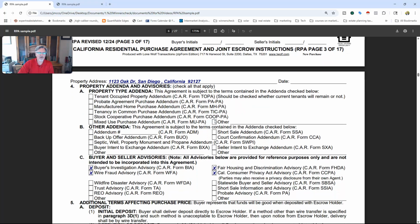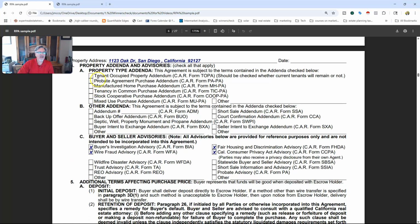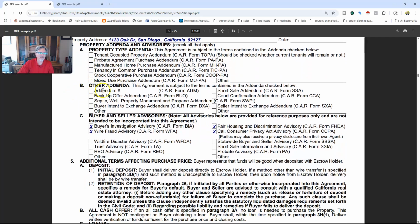These are the addenda that I don't think too many sellers are worried about, but just know that if you're in probate, these are things you really can read through.